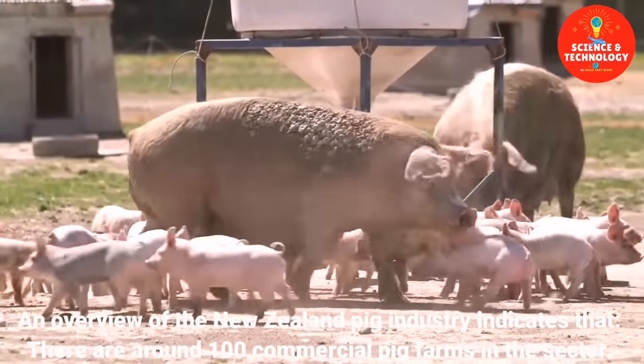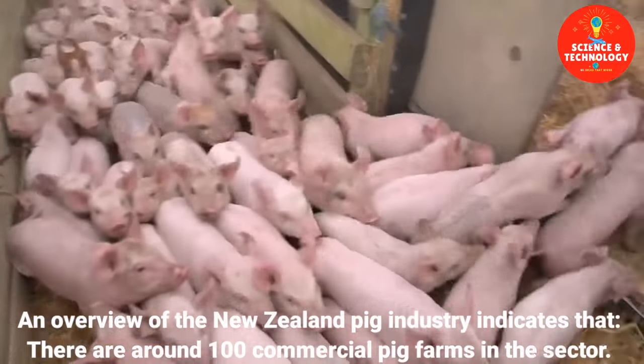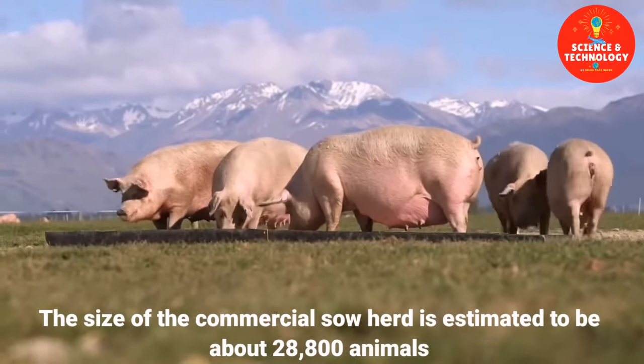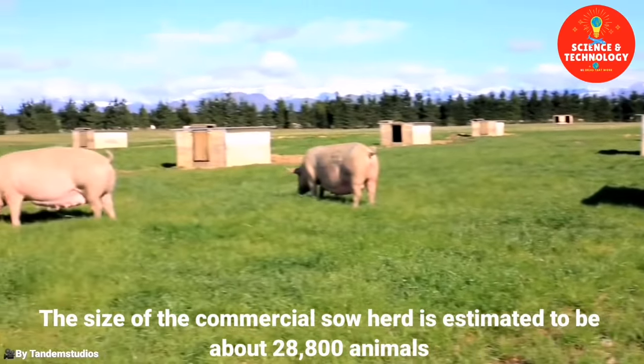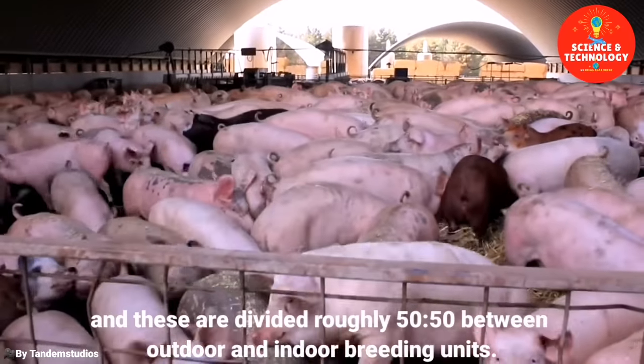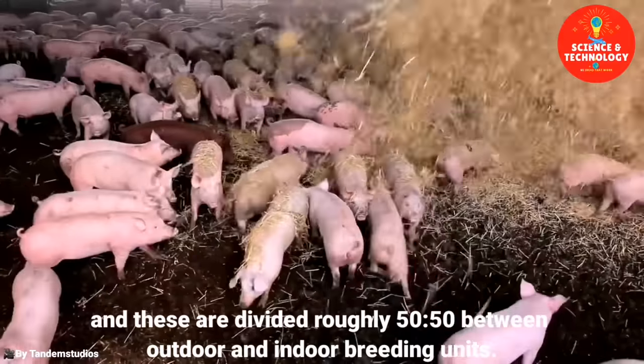An overview of the New Zealand pig industry indicates that there are around 100 commercial pig farms in the sector. The size of the commercial sow herd is estimated to be about 28,800 animals. And these are divided roughly 50-50 between outdoor and indoor breeding units.